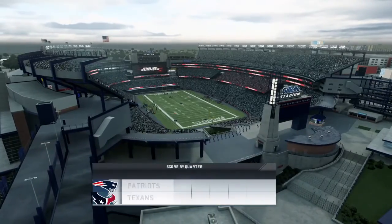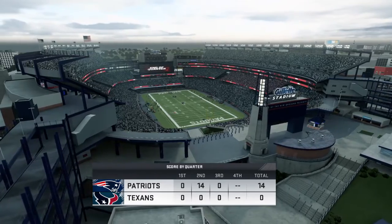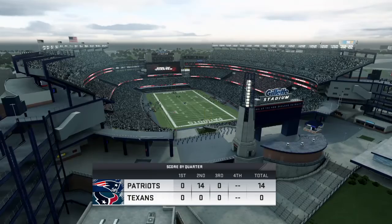Here. One quarter remains for the right to go on to the Super Bowl. We'll return with more after this break. You're watching the NFL on EA Sports.